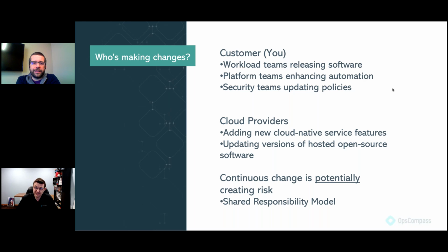Well, no, definitely not. We're used to saying who's making changes and thinking about humans. In the cloud context, it's probably quite a few more humans making changes in your cloud than what you're used to in the data center or on-prem environment. But also cloud provider identities, your own service identities for various products and other things that you're using. So it's a much different ballgame.